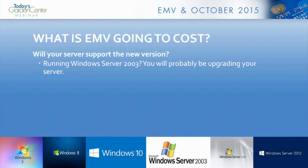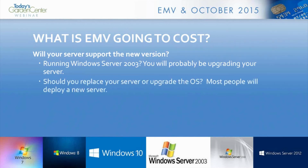You do normally have the option to either replace your server or to upgrade the operating system. I can tell you as a practical matter, most people will just deploy a new server. You can usually get 5 to 7 years out of a server, but at the point that you've gotten that use out of it, most people are looking to put in a brand new server. The other thing that happens is people deploy a new server because they need to keep running the old system. They'll put the new system on the new server, continue to run their old point of sale system, and then at some point make the switch between the two, and that makes life a little more pleasant for everyone.